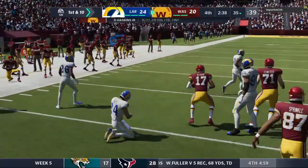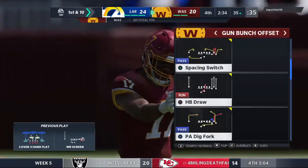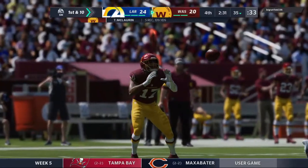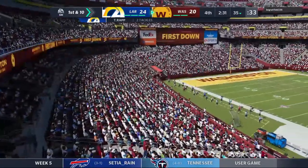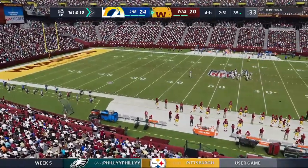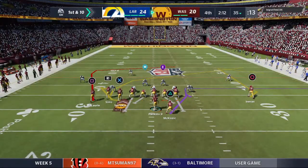And up to the 35 before they're able to knock him down. They may want to go back to that one. First play of the drive, good for 15 and a first down. 1st and 10 at the 35-yard line. Ball up to the 35 now as they come up on 1st and 10.